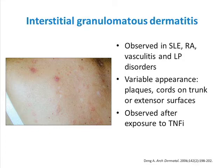This is a drug-induced reaction. You can see it to anti-TNFs and to other agents, and the treatment is to withdraw the agent, and it will improve rapidly. You don't need to use oral steroids. You don't need to use topical steroids. Just take away the drug. And this has been reported in several series in patients on anti-TNF agents.